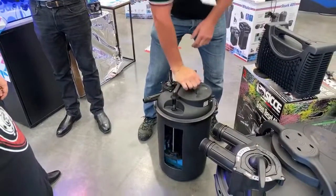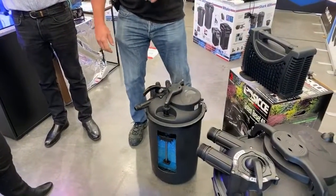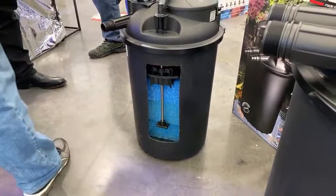Look at that, pump it in. You don't even need to power that to clean it. You do it by manually pumping things. What an amazing innovation. You can see the cutaway here that shows those actions. You can see the different grades of filter mesh in there.